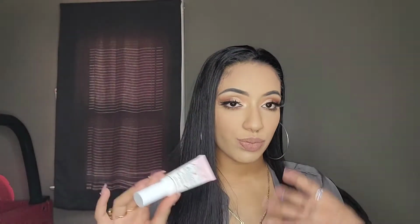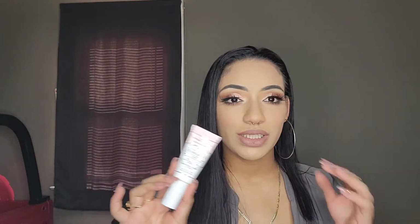I am using this primer today below my foundation and on top of my moisturizer, and I must say the consistency of this primer is amazing. It feels like a lotion. It smells wonderful, and my makeup is sitting beautifully on top of it. No complaints. I do wish I would have demoed it.